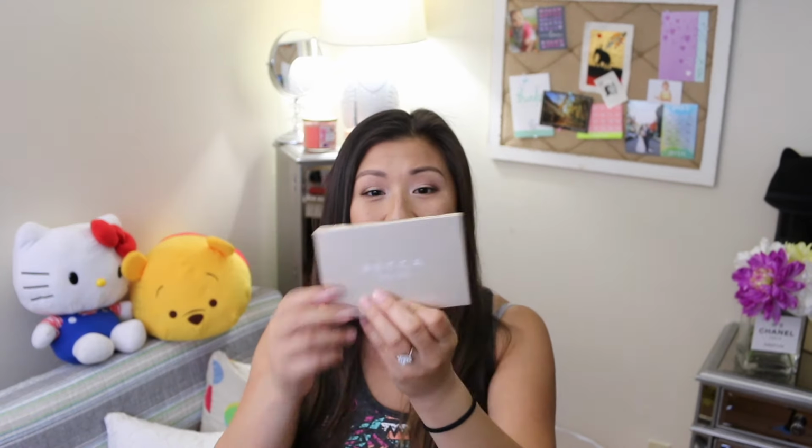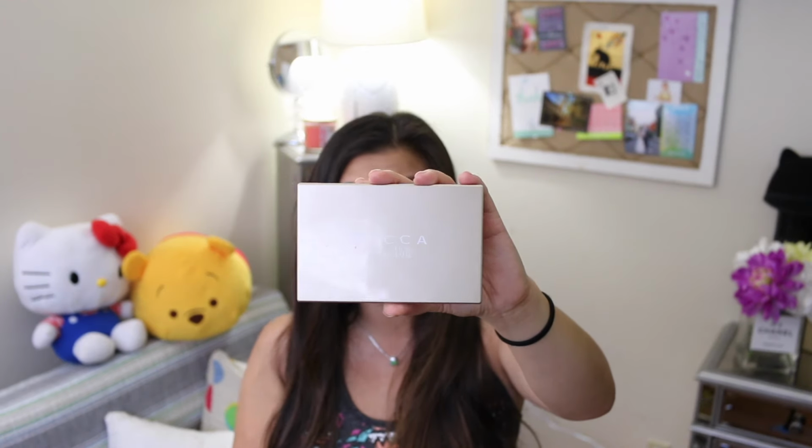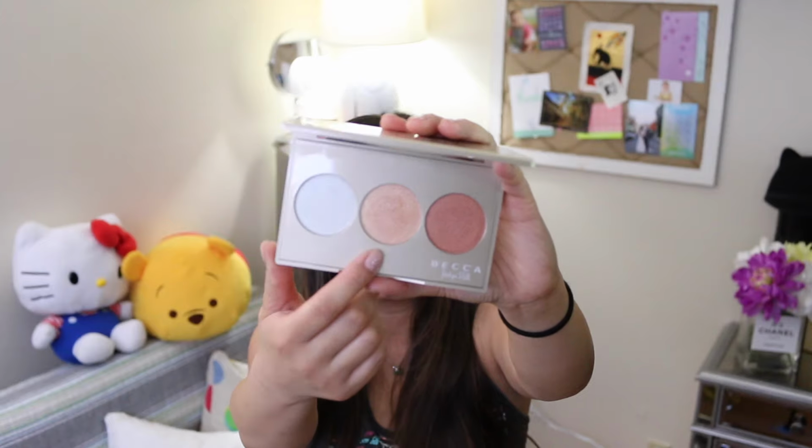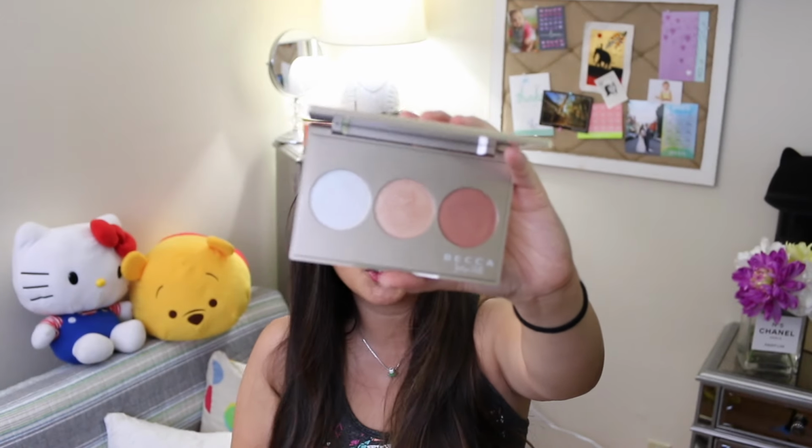Speaking of glow and dewiness, these two have been my ultimate favorites. You guys may have seen this Becca collab with Jaclyn Hill. This is a holiday set from a few years ago, so it's really nice because it has the pearl, her popular champagne pop, and you also get the blush copper. The blush copper, I put here under my contour, and the champagne pop I put on my high points, my nose and my cupid's bow. So this one's really nice. This is a new favorite of mine.